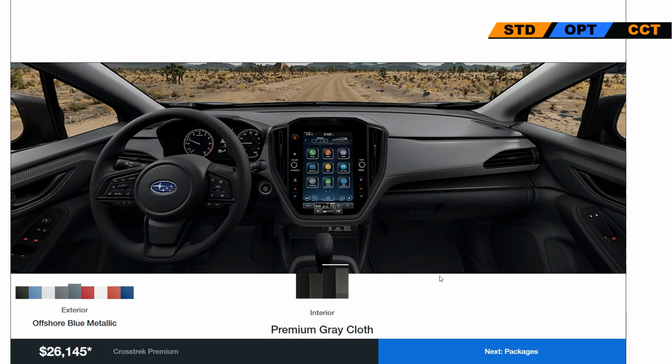And then of course, starting with the Premium model, that gets the new bigger 11.6-inch screen. And new for 2024, we do get wireless Android Auto and Apple CarPlay, and it takes up the full screen, so real nice. Now the wireless charger, you can get that as an accessory on the Premium, but it does come standard on the Sport and Limiteds.